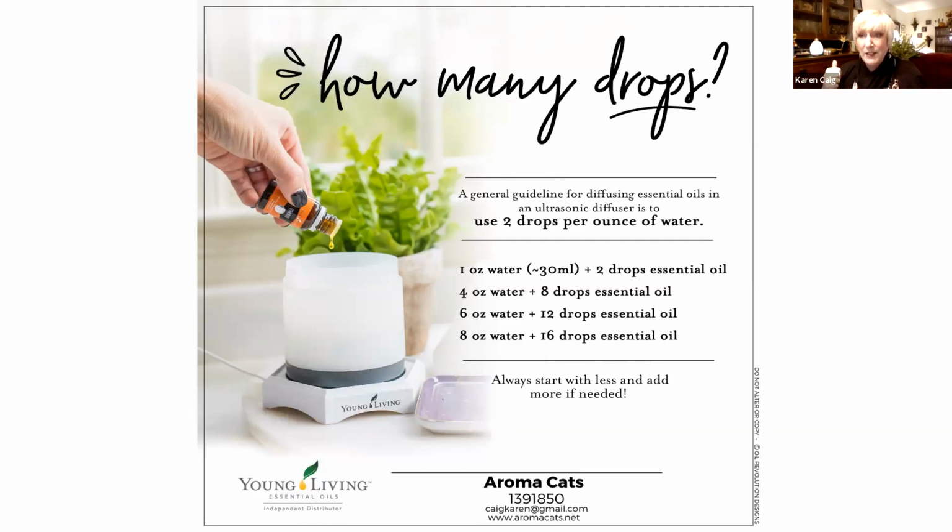I put up to 10 drops in my Desert Mist, up to 10 drops in my Dewdrop, and in my Aria, I might put about 12 drops. The Aria will hold 8 ounces. Or actually, I think it holds a little bit more than 8 ounces, but it's easy to see the line. So you put the water in there, and then just use your own judgment.